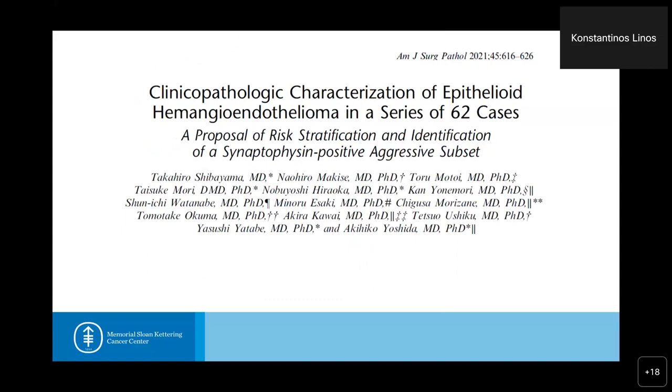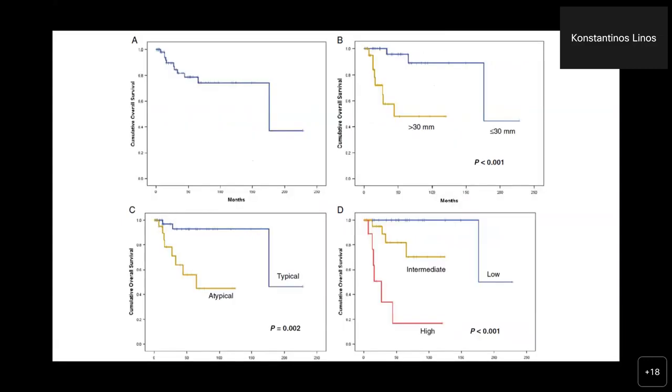And if I see a tumor, can I stratify the risk? I told you that in composite hemangioendothelioma, cases with synaptophysin expression may behave more aggressively, right? Although we don't have a lot of cases, that's risk stratification. I'm giving you information about risk. So people have looked at this and asked which are the risk factors that a case will behave more aggressively or not.